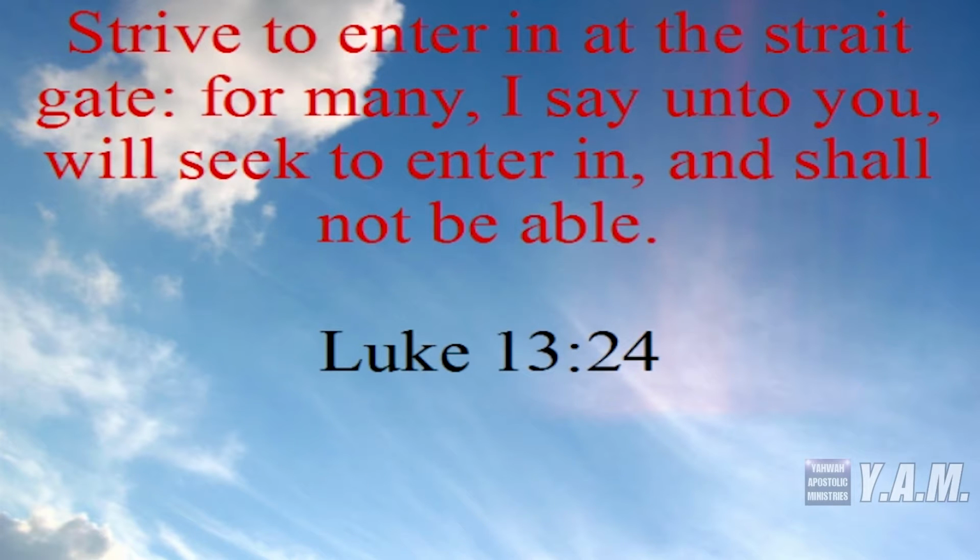It's funny how there's a straight gate, a straight way, a straight and narrow path to Yahweh. But there's many people that try to take other paths to get to Yahweh. Where they end up, that's between them and Yahweh. Okay?